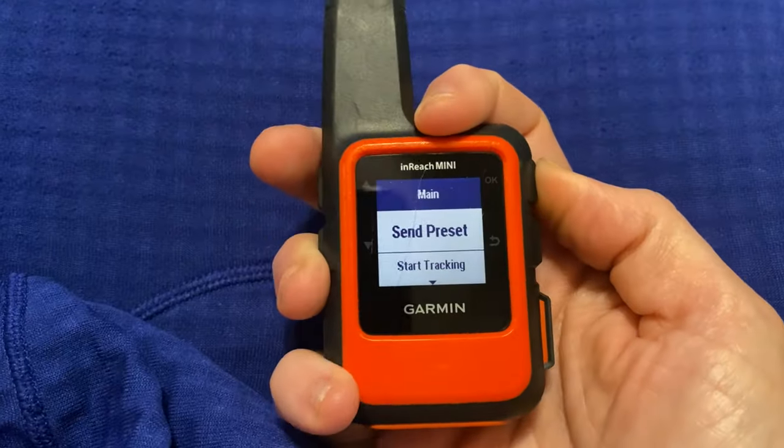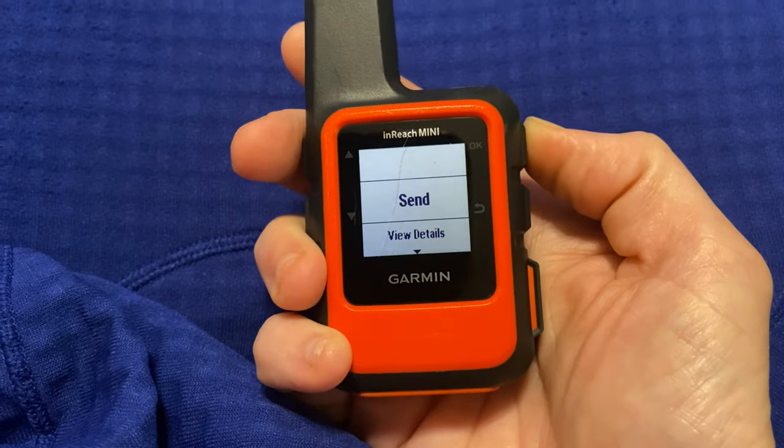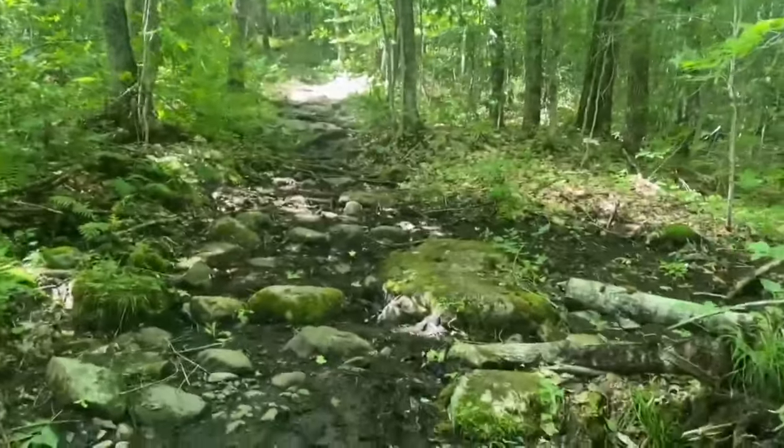I was able to send as many preset messages as I wanted through the day. So when I would send a message to my mom or my husband, it would send my location so they could kind of see where I was out on the trail. It's worth it for the peace of mind to know that if a bad situation arises, you have a way out. If you don't have signal, you have a way to communicate, and it's worth it to me. And I'm so glad I had this piece of gear on the trail.